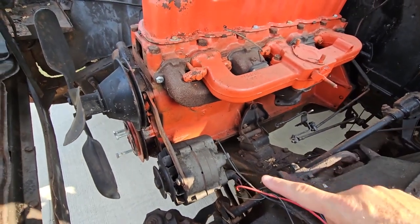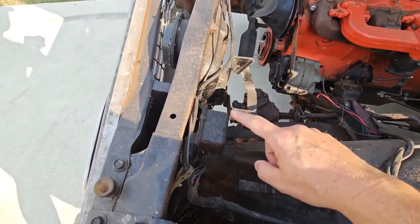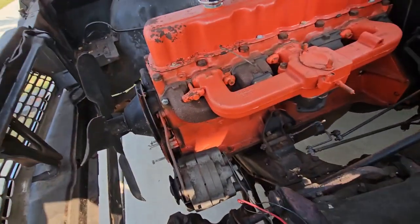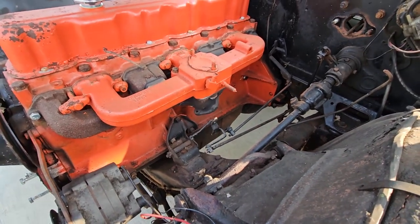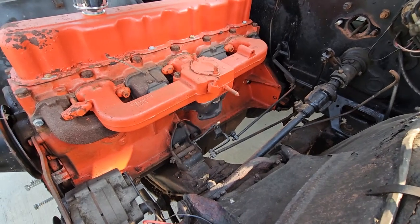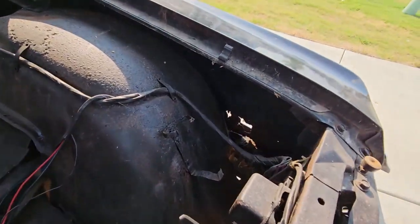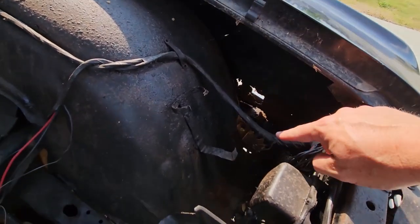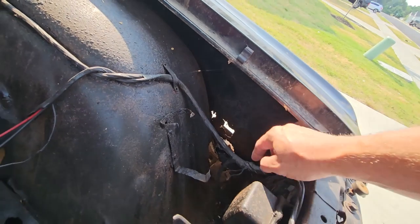'63 is the first year that they had an alternator, external voltage regulator. We have 0 exhaust. That is not good. That's going to be expensive. Yeah, that right there is the only really bad rusty spot. The inner fender and the fender right there.